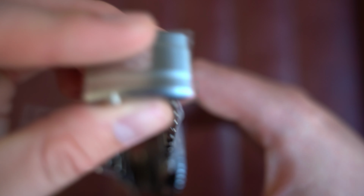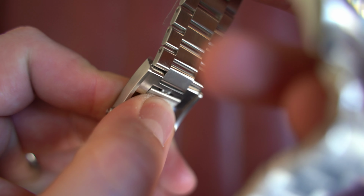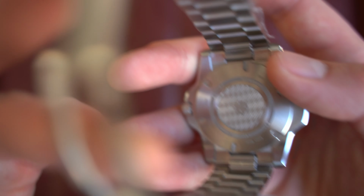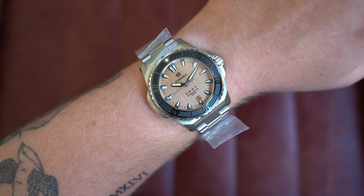Plenty of stickers. On the other side, you can see a little push down that allows you to adjust on the fly the bracelet. So you have on the fly adjust, which is fantastic, and you can see nicely decorated case back. But let's show this one rested on wrist and talk dimensions. And there we go, rested against my 7-inch wrist.